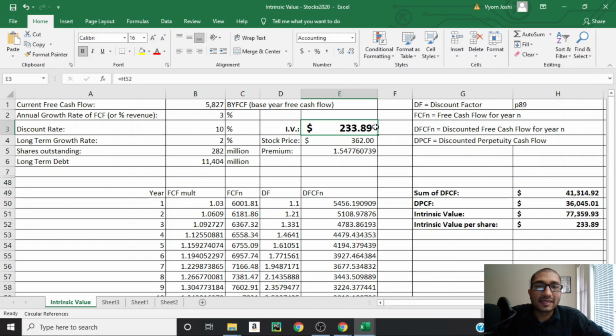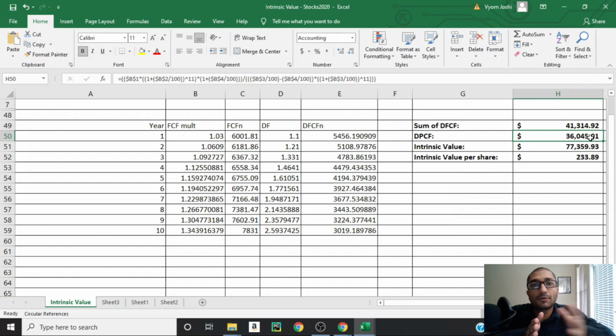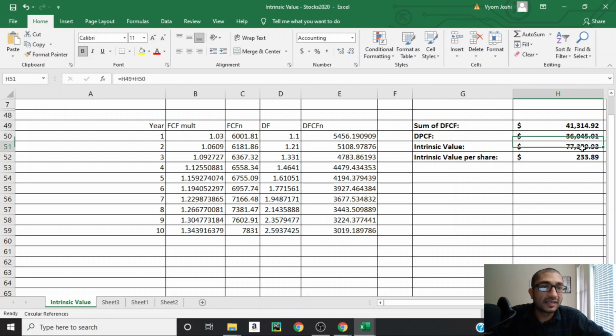And finally, the way we calculate this intrinsic value is we look at what the free cash flows will be every year for the next 10 years. We sum up all those free cash flows. Then we take into account the perpetuity component. In other words, we look at what the free cash flows will be from the 10-year mark into perpetuity. We add up all those free cash flows. And then we get the intrinsic value to be about $77,359 million. Then we subtract the long-term debt from this number and divide by the shares outstanding to get the intrinsic value per share to be about $234.